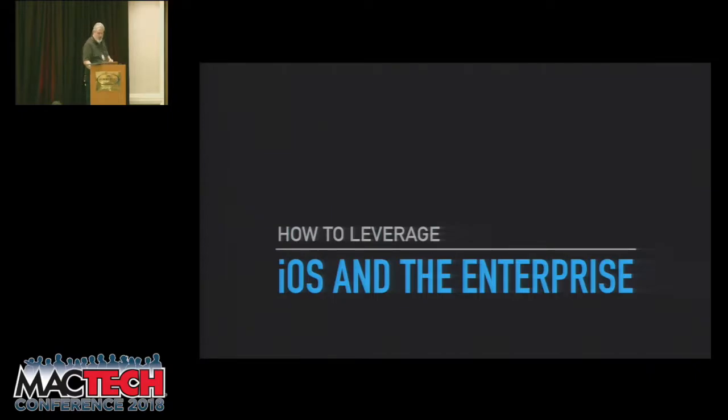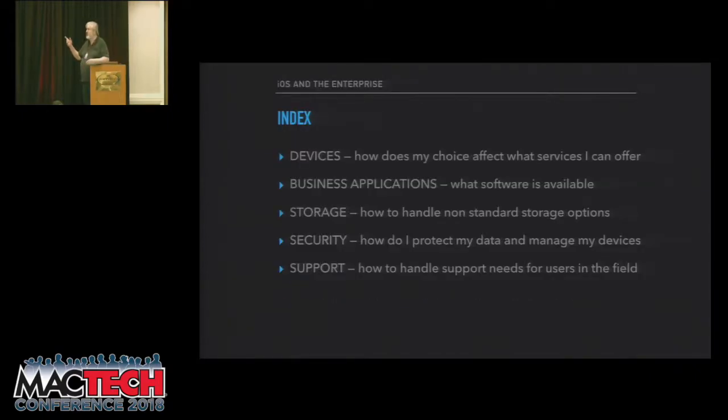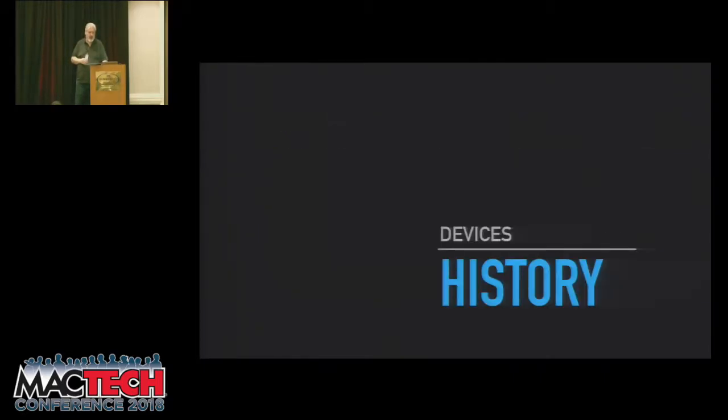We're going to talk about devices. We're going to talk about business applications. What software is really available for them? We're going to look at storage. We're going to look at security. We're going to look at support. Because it's a new model if you're trying to deal with iOS devices in a large fleet, or even a small user group. But I want to give you a little bit of a history.